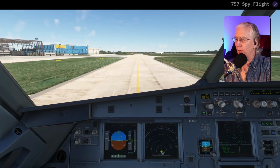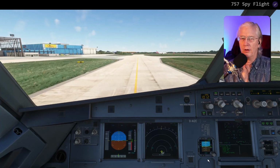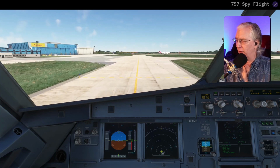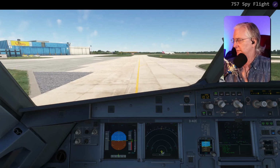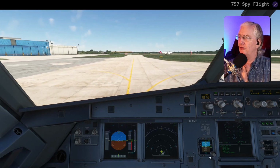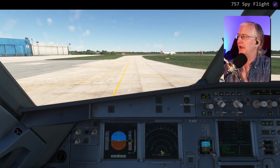Okay, and around we go. Everything's looking good. 441, contact Hannover Tower on 120.18. 120.18 for Lufthansa 441. Ciao, thank you so much. Have a good week. Okay, now then, as we're approaching here, usually here in Germany, they're going to give you your departure frequency.